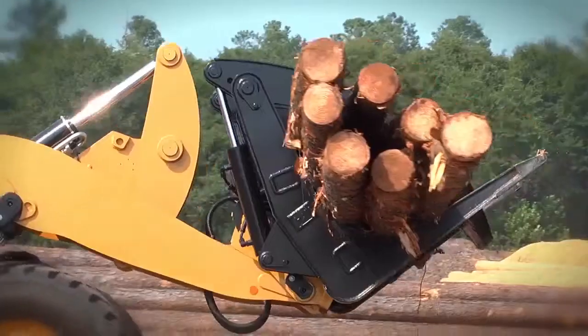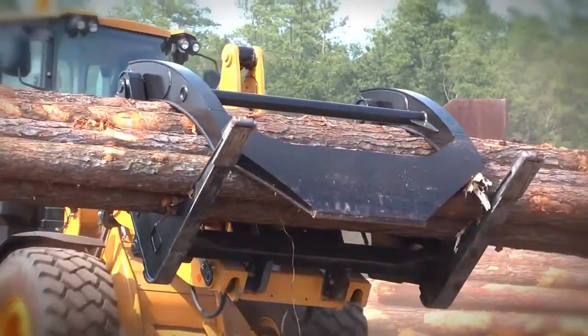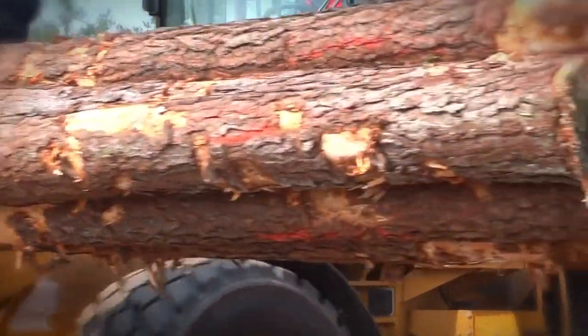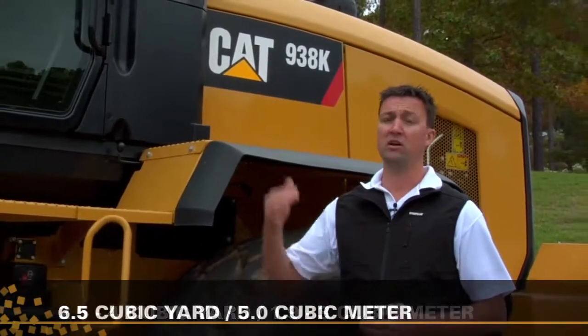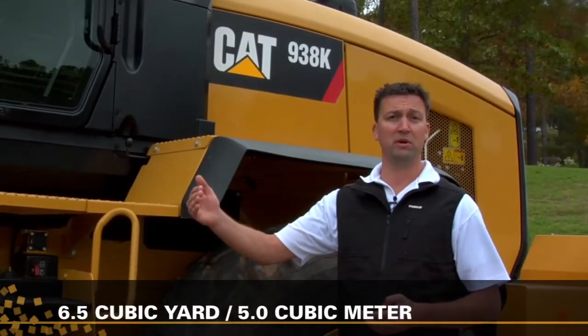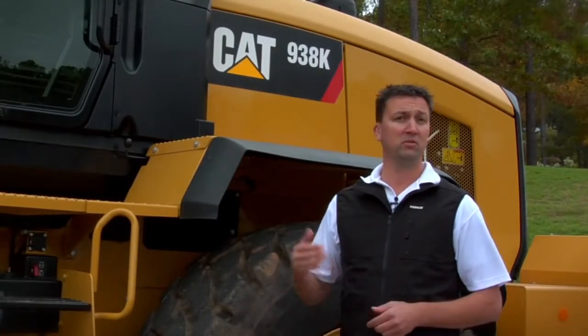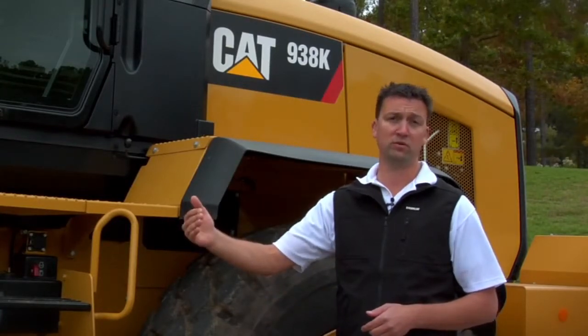924K, 930K, and 938K. These machines have been designed completely new from the front end to the back end to deliver class-leading operator comfort, class-leading performance, and class-leading fuel efficiency. We're going to be covering the 2.5 up to the 4 cubic yard bucket range and on up to the 6.5 cubic yard bucket range for our lighter material densities. These tractors are going to be between the 145 horsepower range up to the 175 horsepower range.